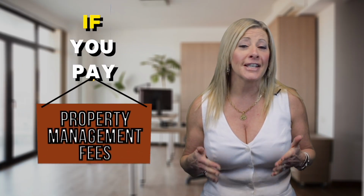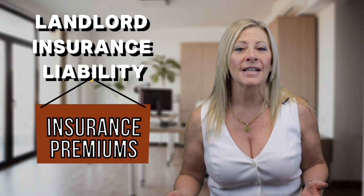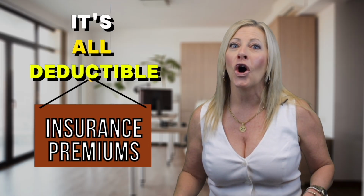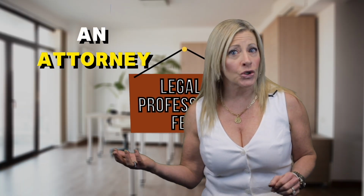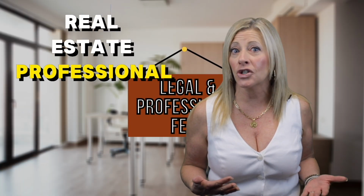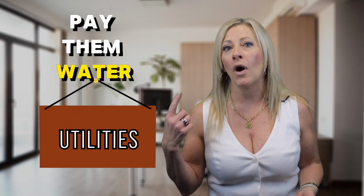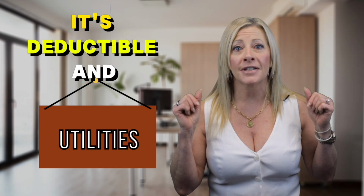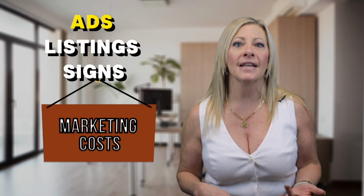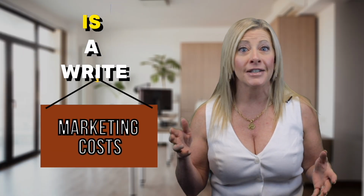Property management fees. If you pay a property manager, that cost is a write-off. Insurance premiums: landlord insurance, liability insurance, it's all deductible. Legal and professional fees. If you hire an attorney, an accountant, or a real estate professional, their fees are also deductible. Utilities. If you pay for water, electric, gas, or trash for the tenants, it's deductible. And marketing costs: ads, listings, signs, whatever you spend to attract tenants is a write-off.